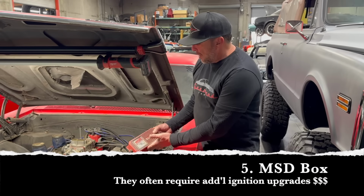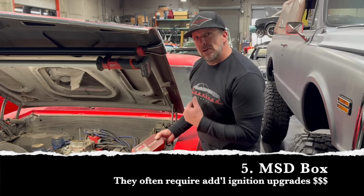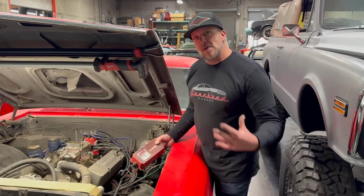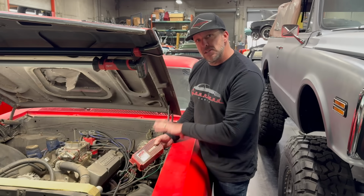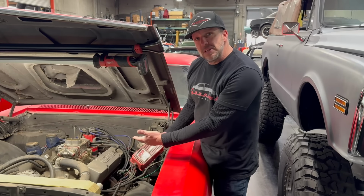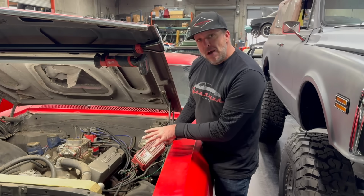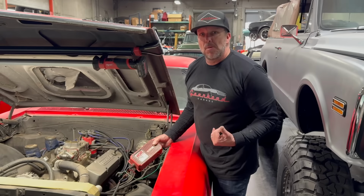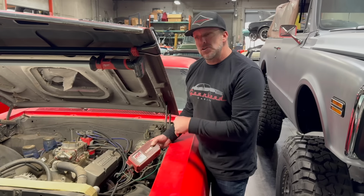I don't know why everybody thinks they need an MSD box. In my opinion, for most of you, it's a total waste of money. Everybody goes there first. I don't know why if you have a stock engine, you would spend the money on this. It's just not worth it until you get to the point where you've got something that spins higher RPMs and needs it. If you have no ignition system, you're starting from scratch, maybe. But again, I just don't think most people need it. It should be last, not first on a basic engine.